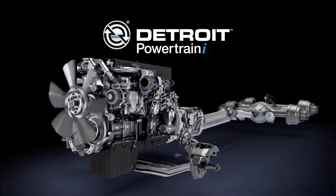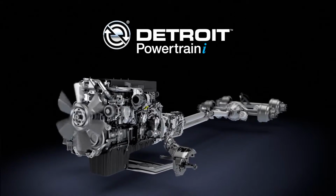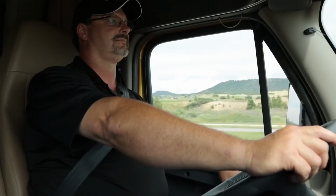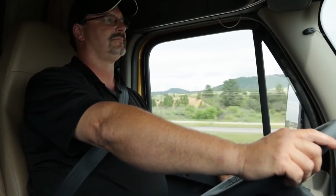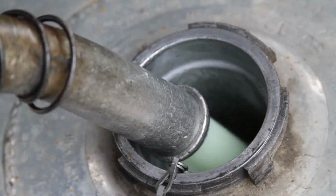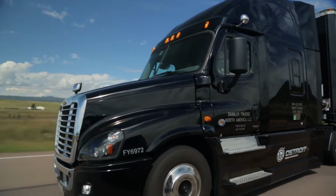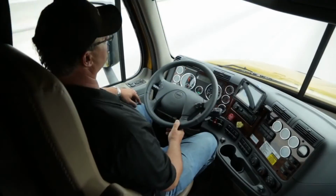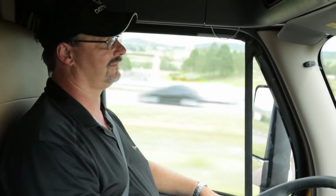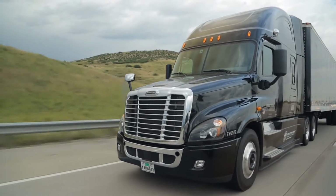Detroit has engineered a superior integrated powertrain you can trust, where all components are completely designed to work together. As a driver, you will notice quieter operation. Detroit has increased the power and torque available at lower RPMs to ensure you get the fuel efficiency you desire and the performance you demand. These new powertrain enhancements will enable you to focus more on safety and your surroundings and will ultimately give you a better driving experience. If you have any questions, please contact your local dealer.